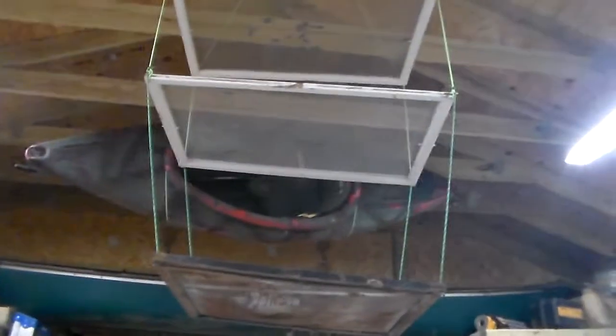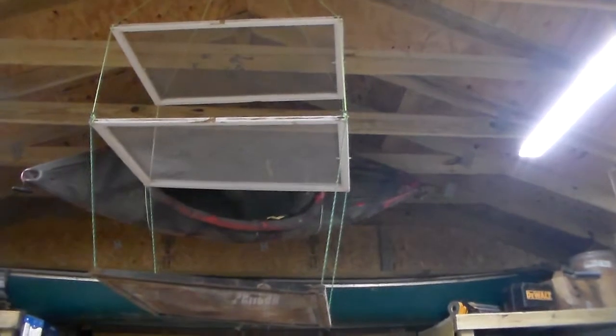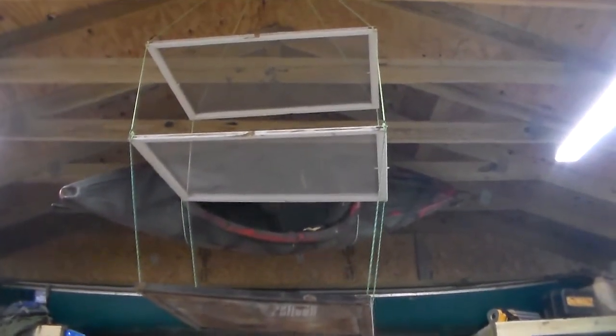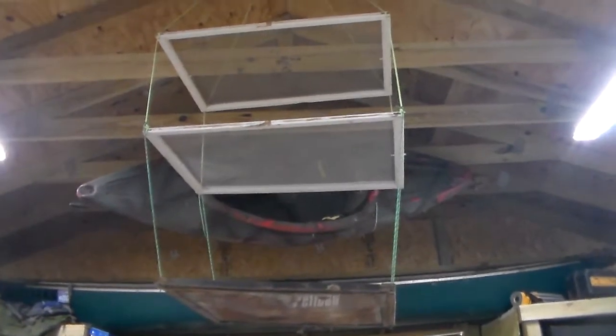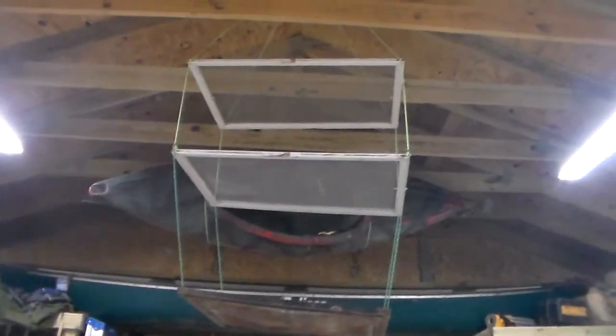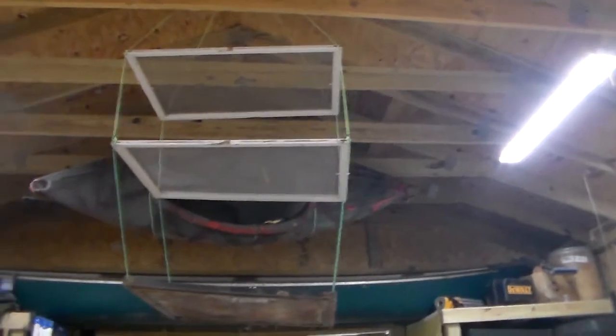Twofold benefit of this little rack is one, obviously it's not under your feet, and two, it's up in the higher part of the shop where most of the heat sits, and it's helping accelerate the drying process. So we have a drying rack that we can use throughout the year for drying out garden seeds, and it stays completely out of your way.